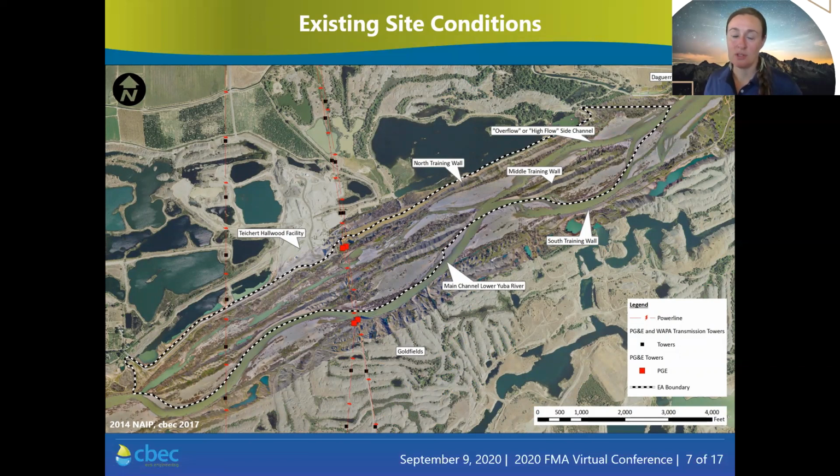The flood events of winter 2017 modified the upper overflow channel area, and a portion of the middle training wall was eroded away. Historically, this overflow channel only connected well above flows considered to be ecologically important for rearing juvenile salmonids and for short periods. At the downstream end of the overflow channel, you can see a series of large, deep ponds that currently provide habitat for predators of juvenile salmonids.